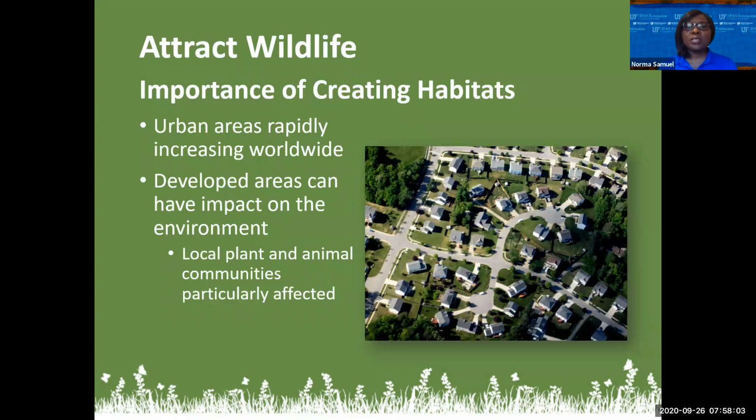The next principle is to attract wildlife. And it's important, especially for us who live in urban areas, that we create habitats that will attract wildlife. Development can have an impact on the environment, so local plant and animal communities are affected by development. So with us putting in plants that attract butterflies and bees and birds will be very helpful.